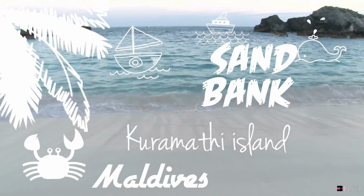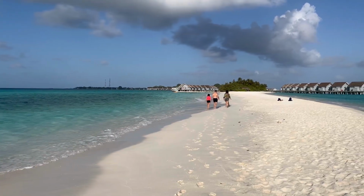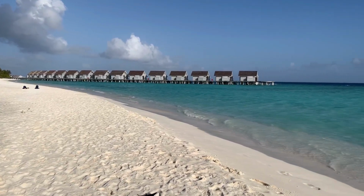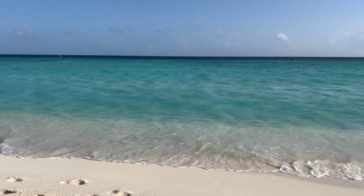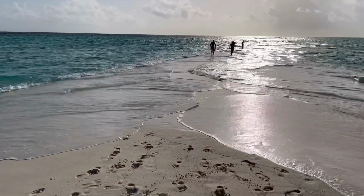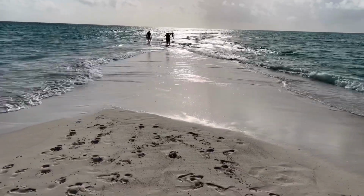Today we are going to see the sandbank of Kuramathi Island in Maldives. This will be at the end of the island where people usually go to enjoy the sunset. The sunset is very beautiful out here. Here waves come from both sides and this is the best place to take a bath in the sea.